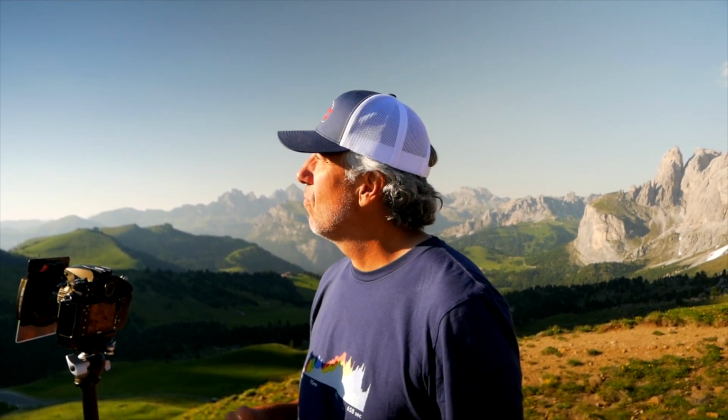Another very important factor, if you want to capture sunburst, is using long exposure. Because I miscalculated how long the sun is going to take to hide behind the peaks, I'm doing some experimenting. And I will show you what happens if I use a 20-second exposure at f/16, right now.